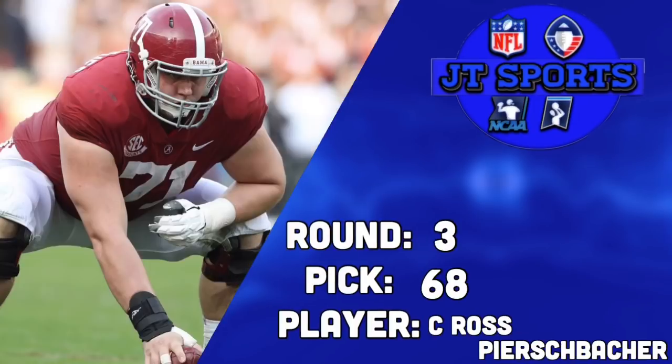In the 3rd round, 68th overall, I had the New York Jets selecting a center, Ross, I hope I'm saying this right, Pierce Becker, the center out of the University of Alabama. He's a pretty solid run blocker. He reminds me a lot of Nick Mangold, who is also the last center that the New York Jets had that was actually solid. Their center position is a mess.